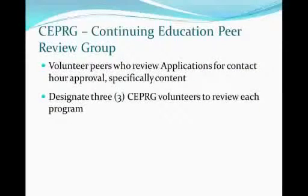At the core of our approver unit is CPIRG, and that acronym stands for the Continuing Education Peer Review Group. CPIRG consists of volunteer peers who review applications for contact hour approval, and they look specifically at content. We designate 3 CPIRG reviewers to review each program application.